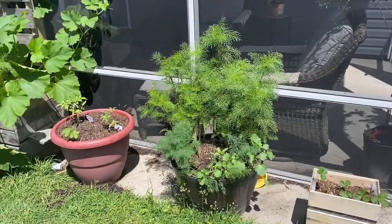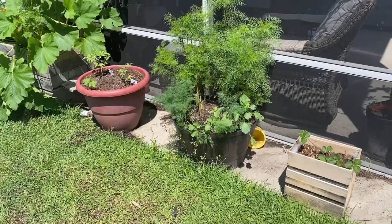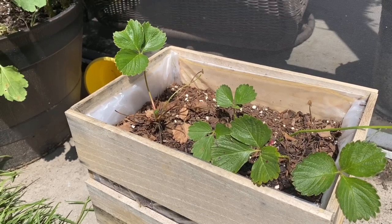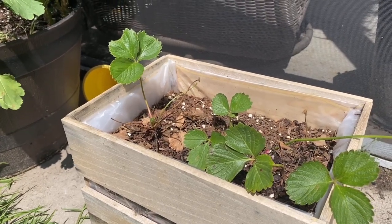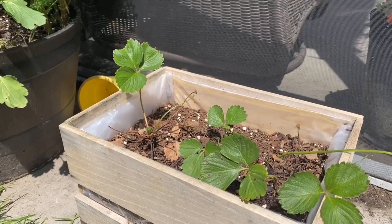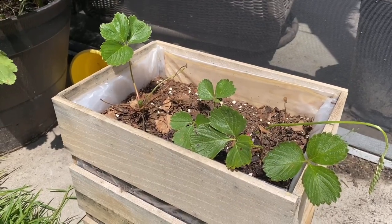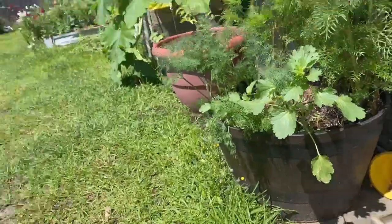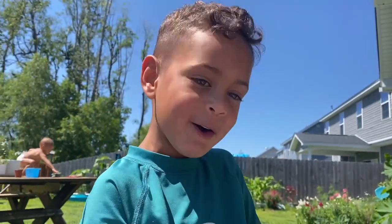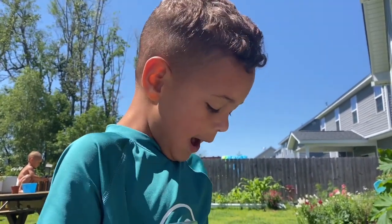All right, we're gonna start in Archer's garden area. Archer, do you wanna come talk about your plants? Okay, come on. These are the new strawberry starts that we picked up from someone local. The starts that we had initially never took off, so we just grabbed a few more, and Archer planted 3 in his strawberry box. And Archer, have you gotten to eat any strawberries out of your box? I had picked one, and I had eaten it. It's so tasty.